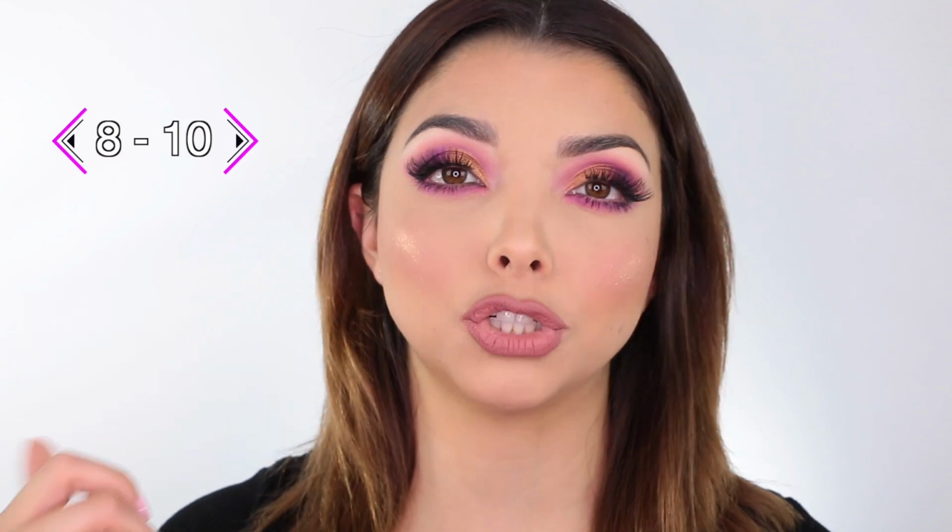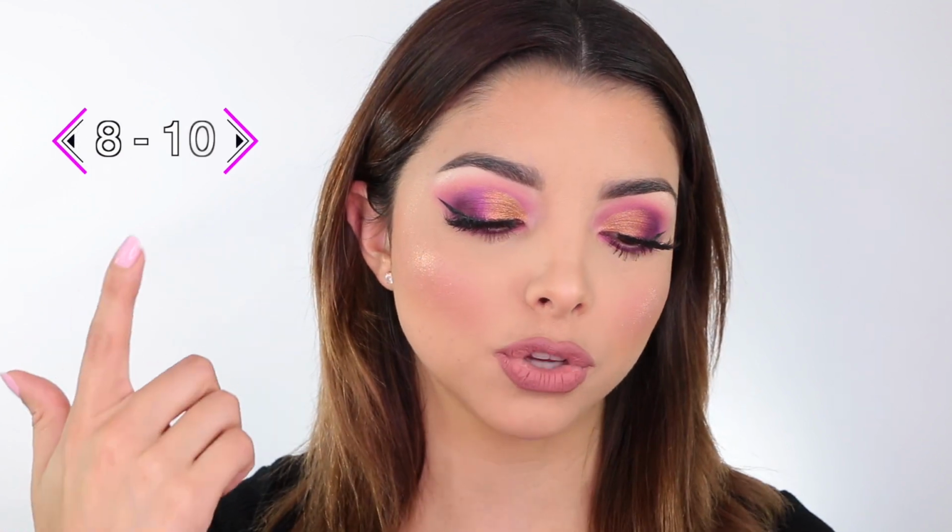I'm ready to rate this foundation from 1 to 10. So from 1 to 10, where this foundation falls. So far, I'll give it an 8 just because I haven't tried it out outside, and also because I haven't tried it out for more than 12 hours or throughout the day, and because of the shade range.